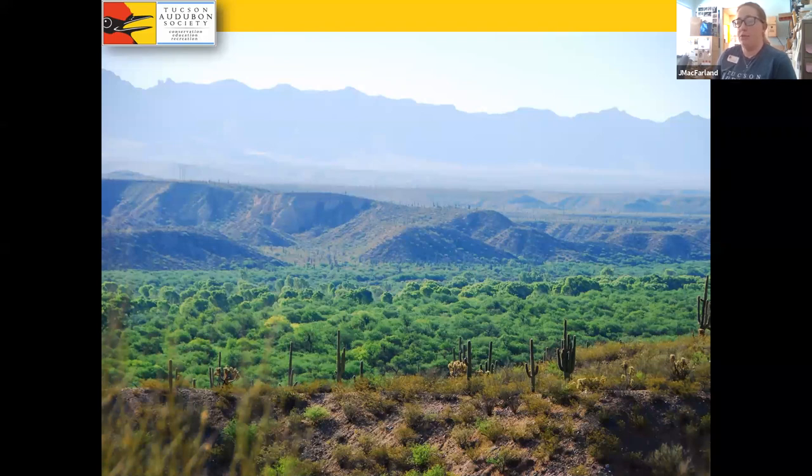This is the lower San Pedro River. This is a view taken by a Tucson Audubon staff member during one of our surveys of the lower San Pedro River, which, because the San Pedro River flows from south to north, the lower section of the river is actually north of Tucson. So this is the view from the San Manuel, Arizona area. So this is sort of east of Mammoth, if you've ever been by Mammoth, if you take the 77 north.